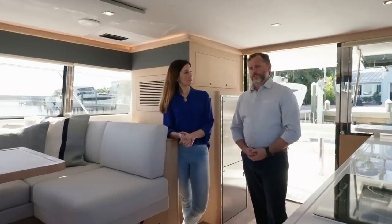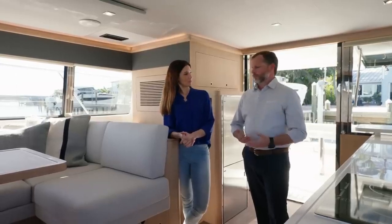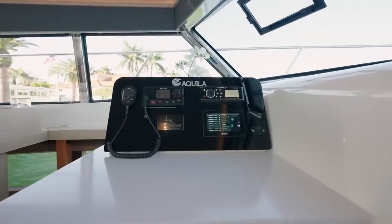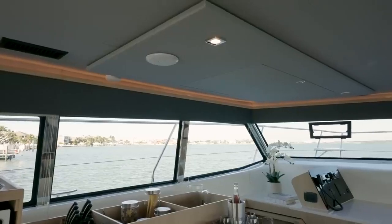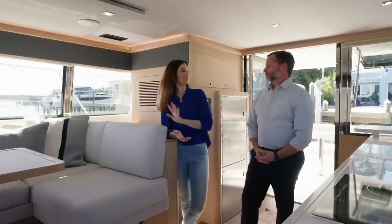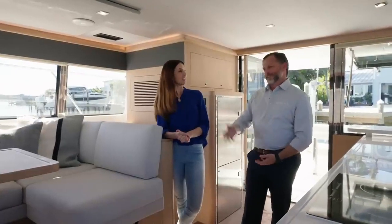Forward on port, we've got a navigation station which has got your VHF, your Bluetooth or your Fusion entertainment system, and your primary control for your C-Zone. It's wonderful. And the TV comes down from here, so even if you converted this to a bed, the whole family can pile on and watch a movie. Exactly. Lovely. If it's chilly, wherever you're boating, a perfect place to curl up on the couch and take in a movie. And enjoy the views as well.